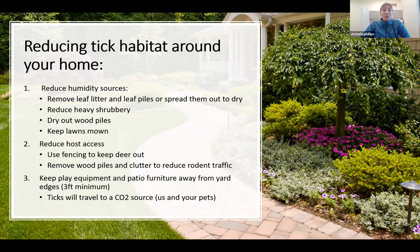Leaf litter is a really important one. That buildup of leaf litter that you get in your yard is not ideal. We find a lot of ticks in that, and I found that at a lot of residential properties ticks are collecting in the leaf litter. That's where I usually find a lot of them. It's that humidity, because ticks don't drink water, they get it from the air. So if it's dry, they can't survive.